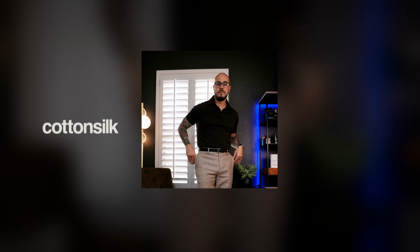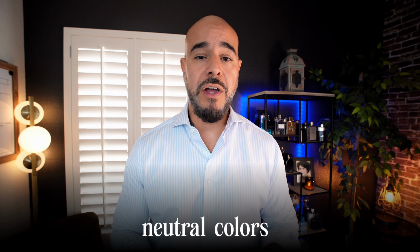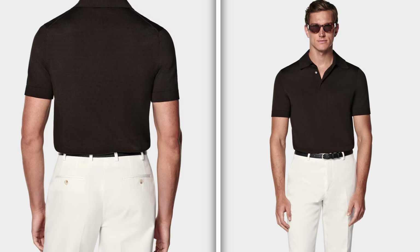Now, bringing it down a little bit more casual, this is when I start bringing out my lightweight cotton silk polos from SUITSUPPLY. I have them in a variety of colors, all of them within the neutral colors. That way I can mix them around within my wardrobe. But they're very comfortable, very breathable, and they feel like luxury. They're a little bit pricey, but they've held up a couple of seasons perfectly. No pilling, and they're very complimenting. What I also like about them is the ribbed waist. I can tuck those in and it drapes over the pant nicely, or I can leave them untucked and it still looks dressy and it covers anything going on in the midsection.